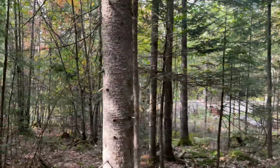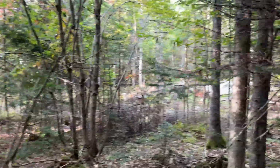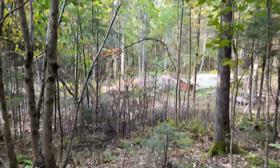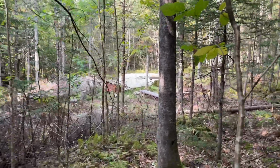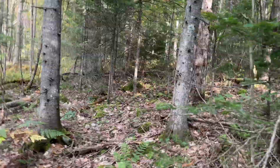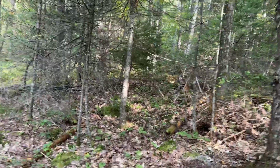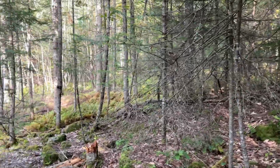So, three little cleared out areas that they've made. They use some yarn to help guide you, although unfortunately it's not consistent. So if you're not comfortable walking through the woods, I would suggest you have me come with you. I'd be happy to do so.